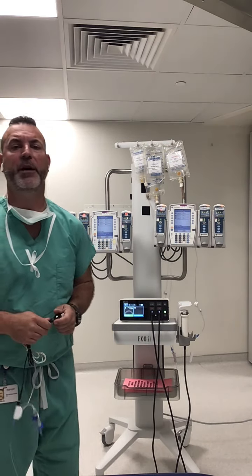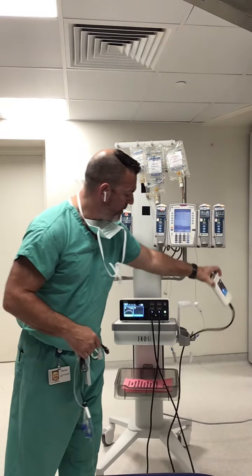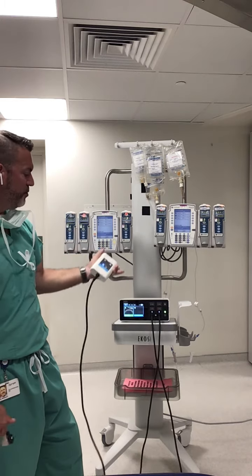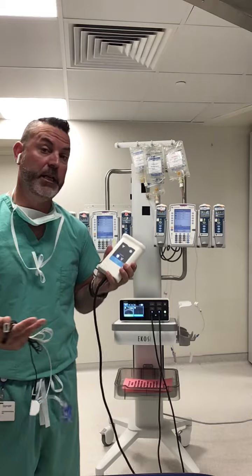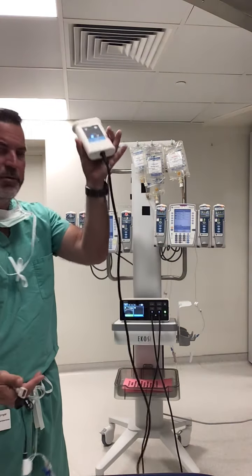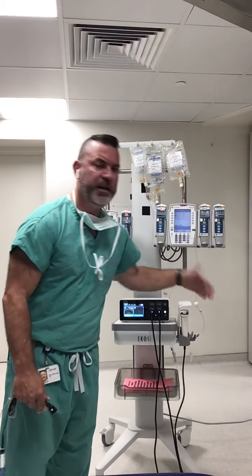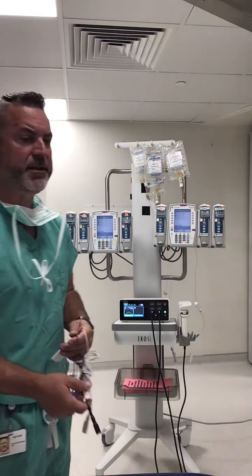They become unplugged. Plus, the pods have a very long cord, and that long cord allows you to have maneuverability in your room, because this is a piece of apparatus, and sometimes some of your ICU rooms are a little bit smaller, or your elevators during transport are a little smaller, so you want to have that extra room to maneuver your patient and the technology around so that you can safely get to where you need to get to.